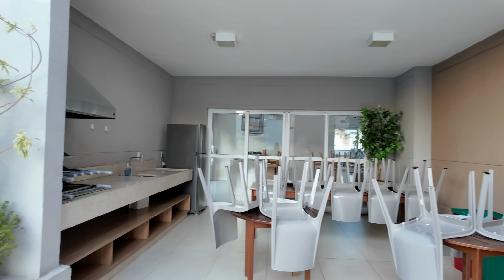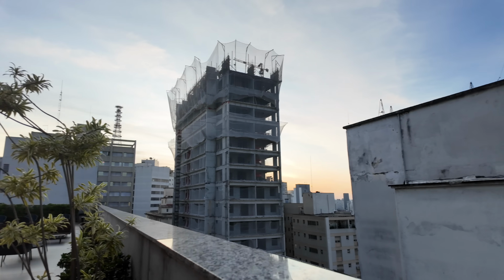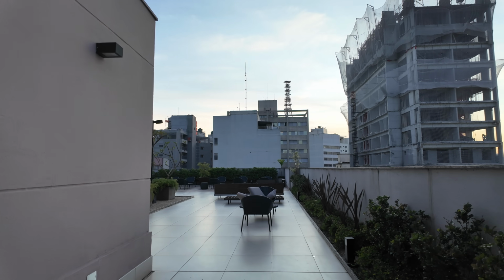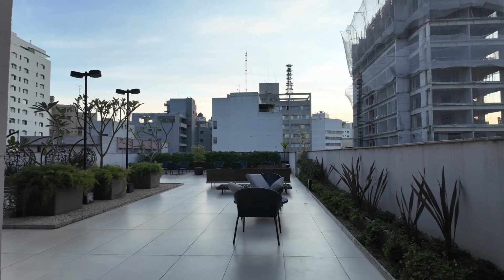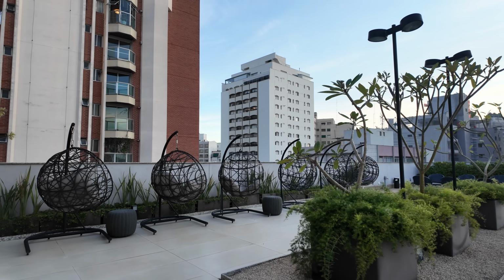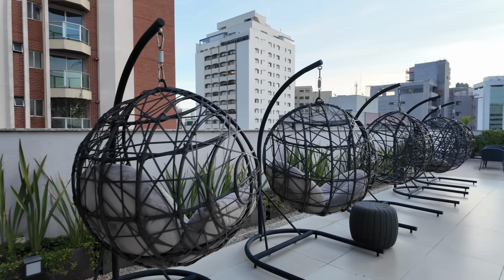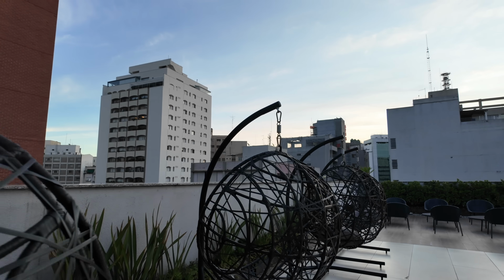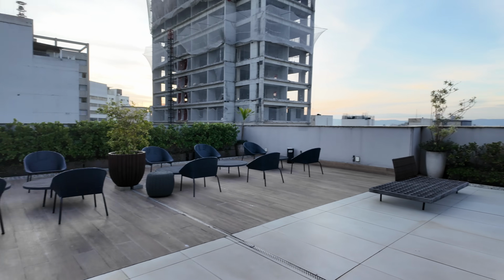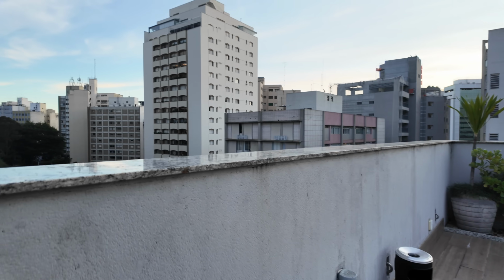A barbecue party area over here, but no one's using it. These are the views from the terrace. This building is under construction, so it looks ugly, but the terrace is quite big. Let's see, there isn't anyone here. I should come up here more often, actually. It seems like a nice place to hang out. I hung out here with my mom once at sunset, and it was nice. Got a bunch of these cool hanging chairs, regular chairs, some kind of benches over there. But yeah, lots of nice places to kind of lounge out here.